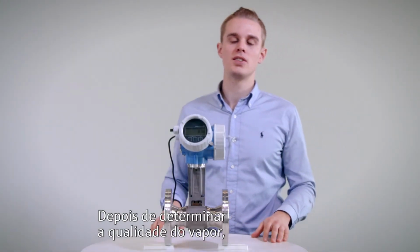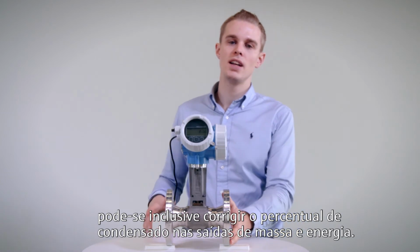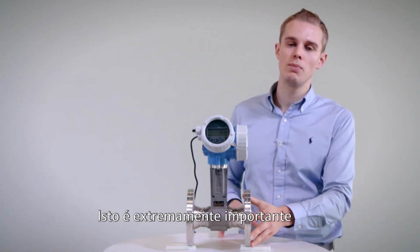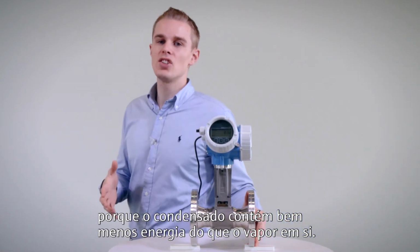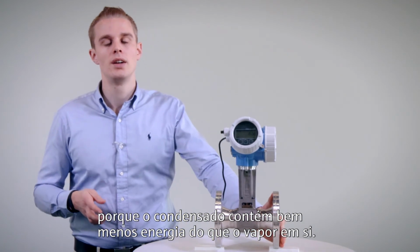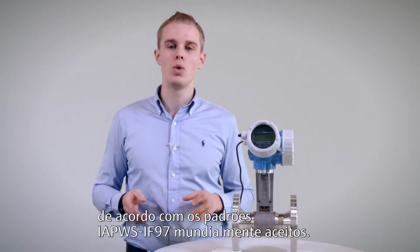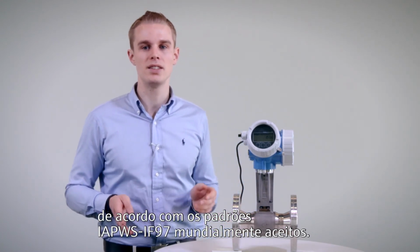After determining the steam quality, we can even correct the meter's mass and energy outputs by correcting the condensate. This is extremely important because condensate contains way less energy than the steam itself. All these energy calculations have been done according to the worldwide accepted standard IAPWS IF97.